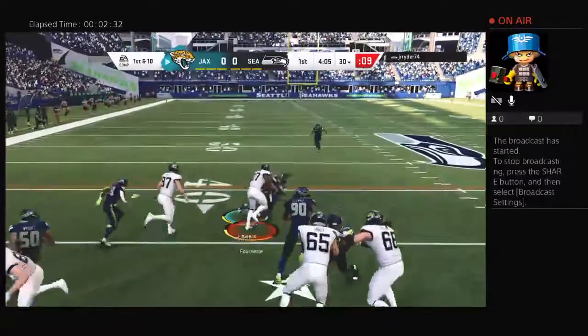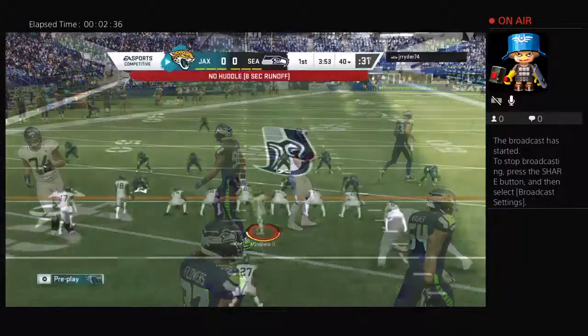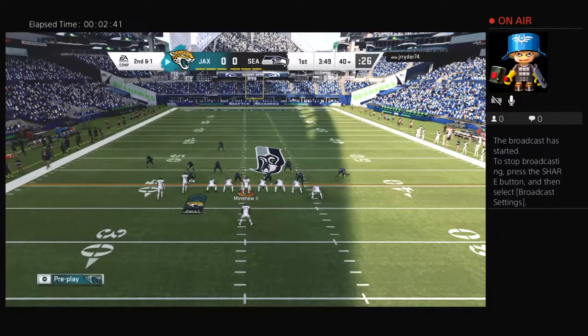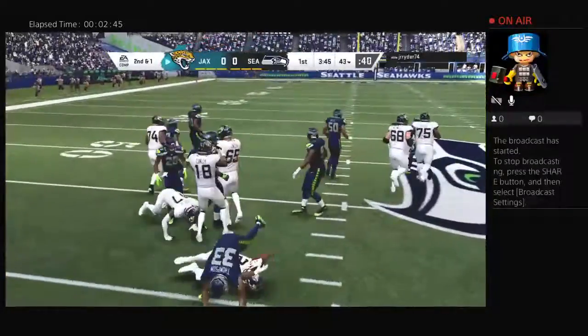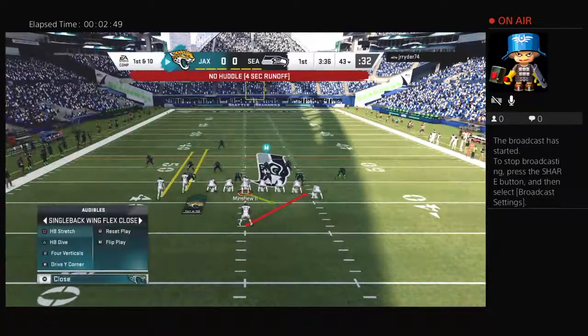A first carry for Leonard Fournette. Give him 9 on the carry that time, and they're set up with a 2nd and 1. Here's a give to Fournette. And he'll get up to the 43-yard line. 4 yards the pickup, 1st down.